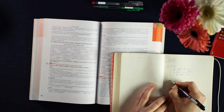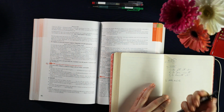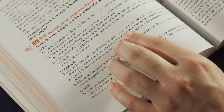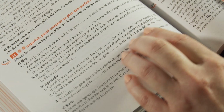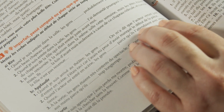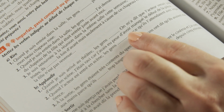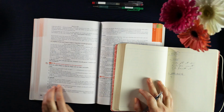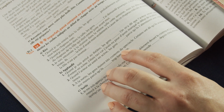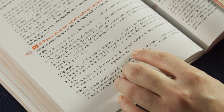So B is with applaudir, to applaud. So, quand je suis arrivée au théâtre, les gens m'ont dit que l'acteur venait juste d'entrer en scène. J'étais ravie parce que j'avais eu peur d'avoir manqué le début de la pièce. Number 2. Quand l'acteur est entré en scène, les gens, parce qu'ils l'attendaient avec impatience. Number 3. À la sortie, les gens étaient très contents du spectacle. Certains ont dit qu'ils avaient mal aux mains parce qu'il trop longtemps.